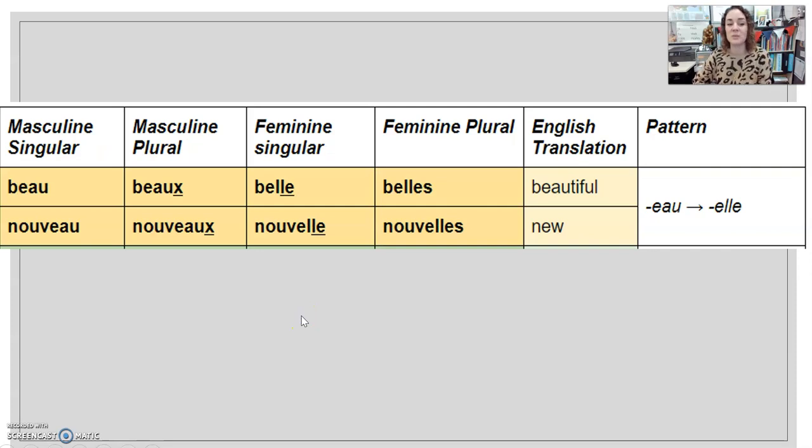This next pattern is words that end in EAU, like the word beau, which means beautiful, and the word nouveau, which means new, like a new car. When they become plural masculine, you just put an X on the end, kind of like when we learned that the word bureau and the word animal end in X's instead of S's.